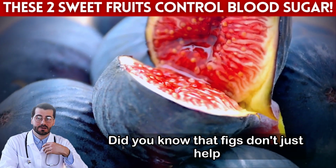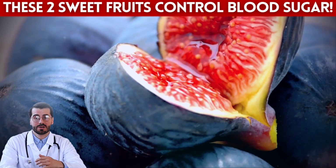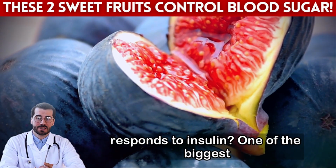Did you know that figs don't just help manage blood sugar? They can actually improve how your body responds to insulin.